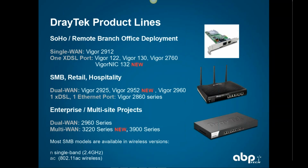However, the degree of their support varies. And we have a useful comparison chart that we can probably email you when we send you the recording. So you can see how many features of central AP management are supported on the older access points.